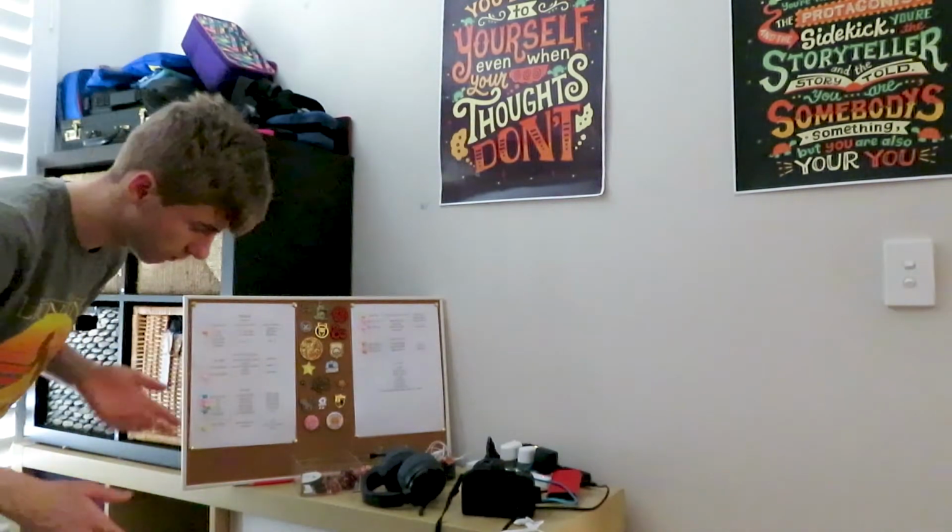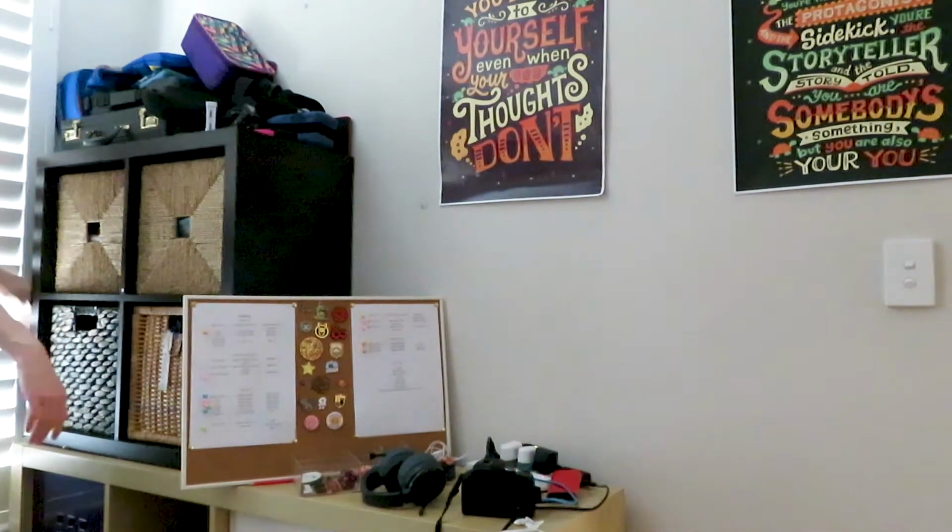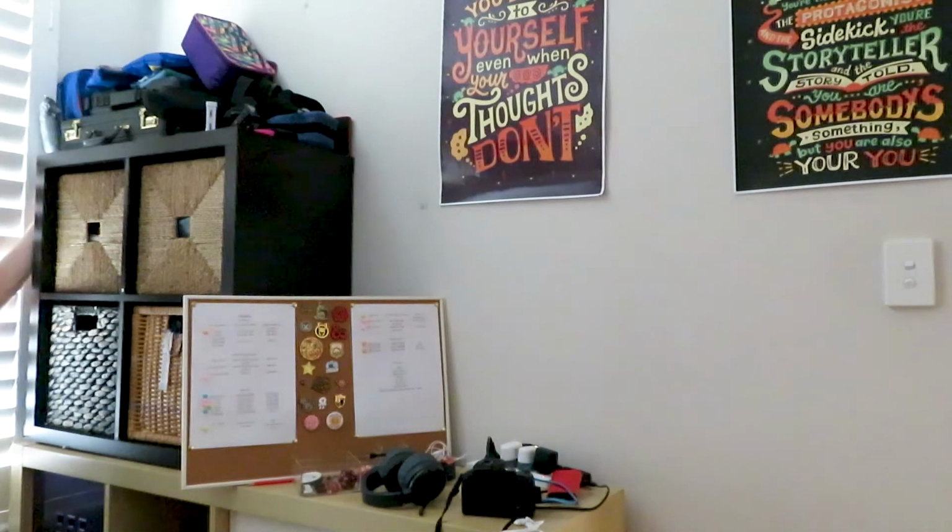This drawer down here, it's not a drawer, it's just where I put my tripod and stuff. Back here is a spear. Can't actually see back here. But there's a spear and my green screen. And then this is the office.